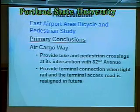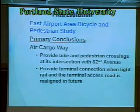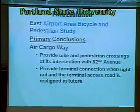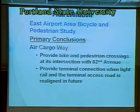Air Cargo Way, that south side frontage road, same thing. And provide a terminal connection when light rail is realigned in the future at the terminal. I'll show you that in a little bit. Right now, if you tried to get from the south cargo area to the terminal, you'd have to cross light rail, and there's no engineered or built pedestrian crossing doing that. So that's not feasible at this time.